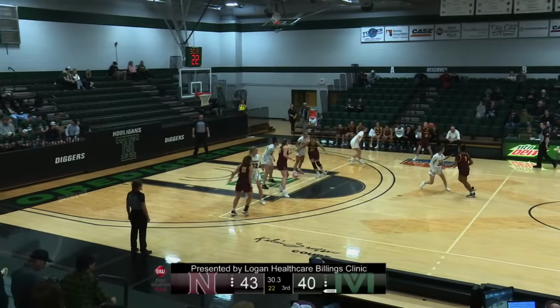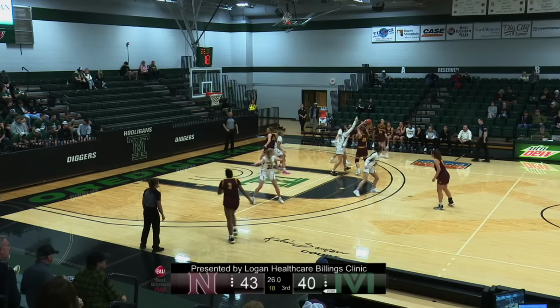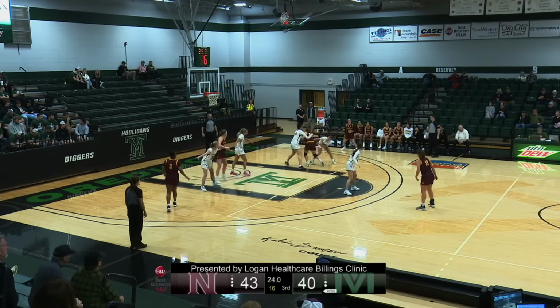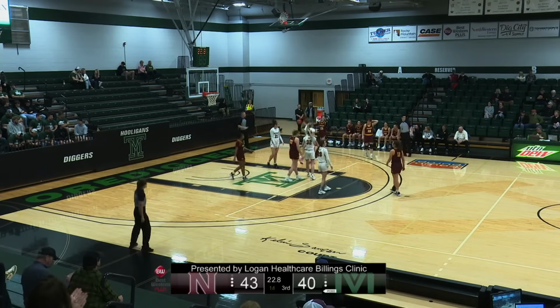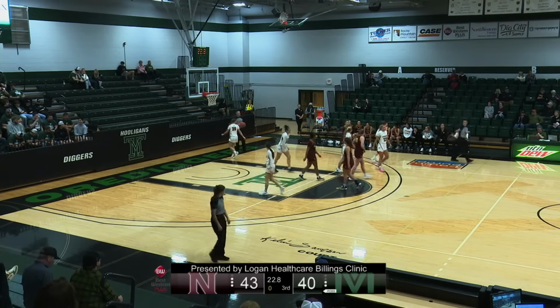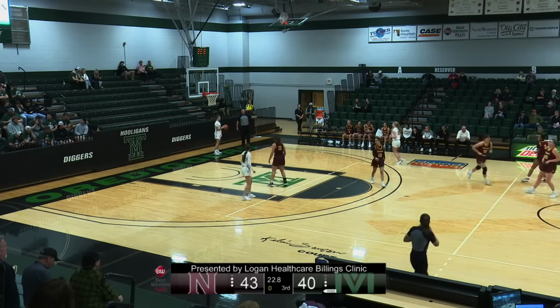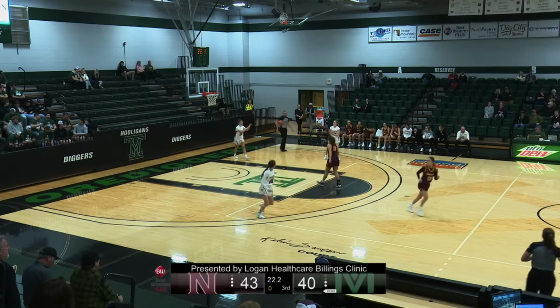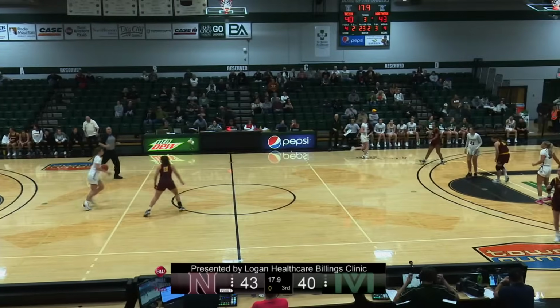Callender, right side, as they enter into the high post there. Hansen. Hansen through the double team, and a jump ball. Kaya Wasson, or excuse me, not Wasson, my apologies. Liv Wangren ties her up, and the possession arrow will go to the Digs. So that's 4 good defensive stops by Tech. This game was getting out of hand, and they picked up the pressure a little bit. That's it. Leading by defense here.